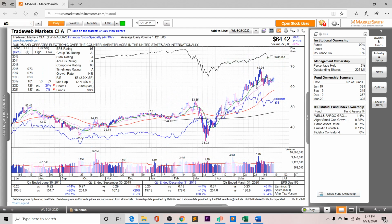And moving on, we've got TW, another recent IPO. And looking at the earnings and sales, you can see nice strong increases, up 61% last quarter. Sales were up 26%, and after-tax margins were up as well, 36.4%. In 2020, you can see that the annual EPS is supposed to be up 27%, and 2021 up a further 7%. The EPS rating is a 97, the group RS is an A-, the SMR rating is an A, accumulation distribution is a B+, and the overall composite rating is a 98.